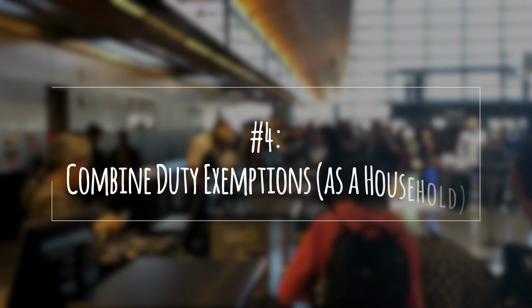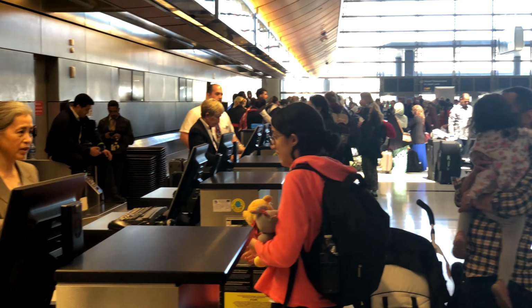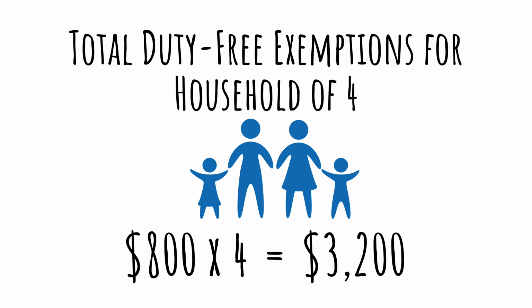Number 4, combined duty exemptions. If you're traveling as a household, you can combine your individual $800 exemptions as a joint declaration. This includes children and infants too. So in theory, a family of 2 adults and 2 children could have up to $3,200 of duty-free exemptions.